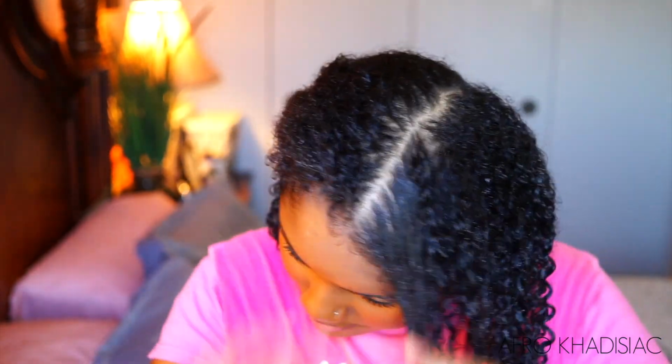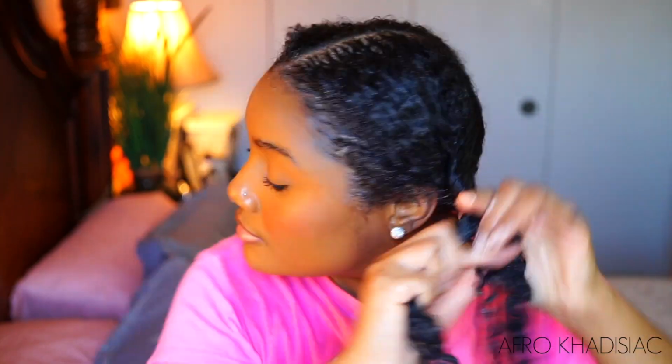I'm also able to finger detangle because it has really nice slip. And here you guys can really see the slip in action. So I'm just gonna continue to distribute this all over my hair. I like to take my time when I'm applying my deep conditioner because I feel like the more thorough I am with application, the better my results will be. After that, I'm gonna two-strand twist my hair so that it stays detangled. And then I'm just gonna speed up the process because I'm doing the same exact thing on the opposite side of my hair.